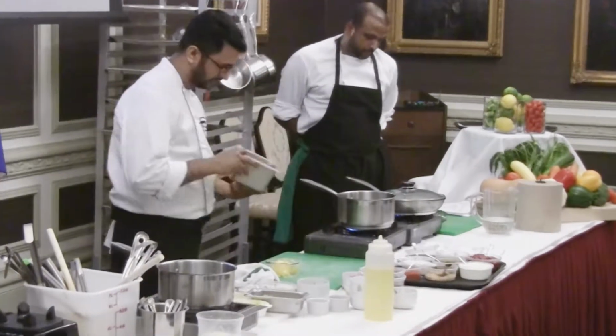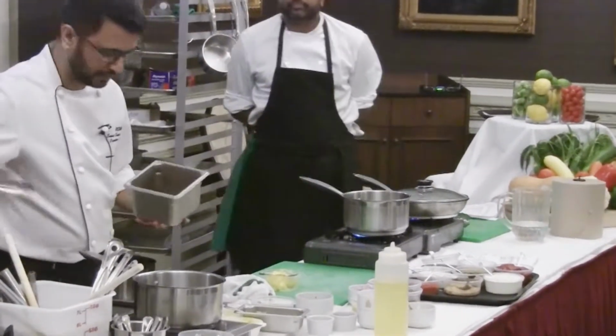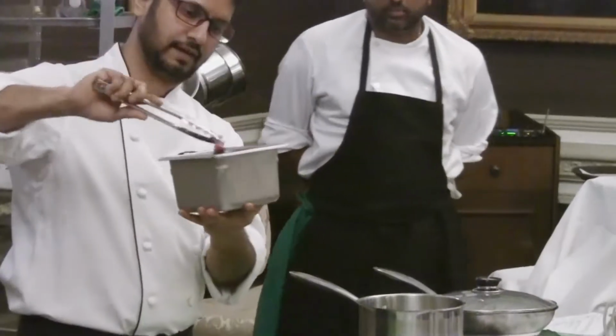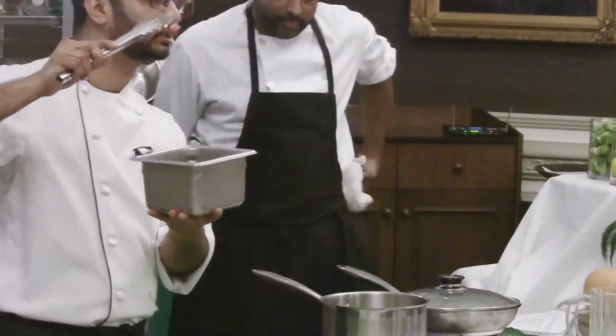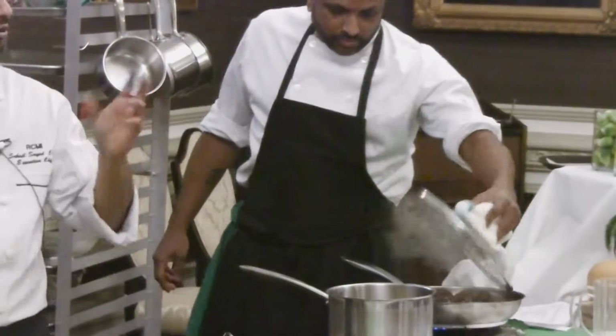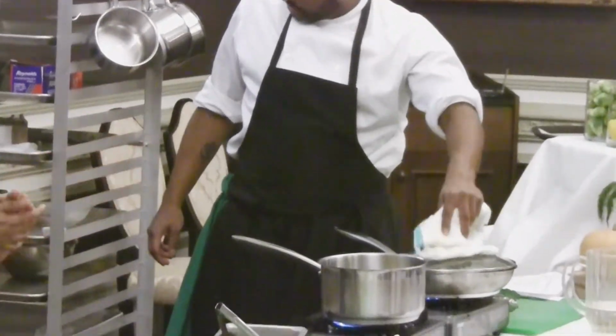So we have this nice diced lamb cubes over there. Don't go too big, but don't go too small either. This is ideally good, around 3/4 of an inch. You can ask your butcher, I want 3/4 inch cubes, and he will do it for you.